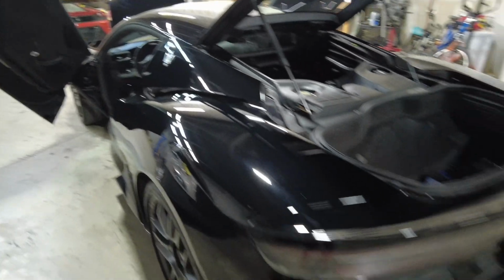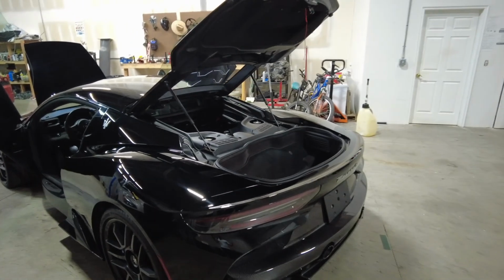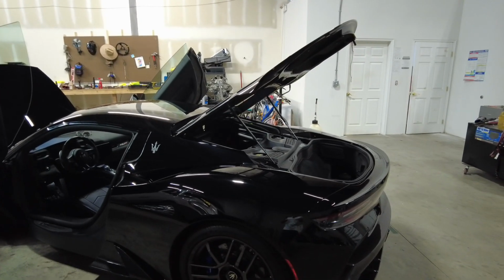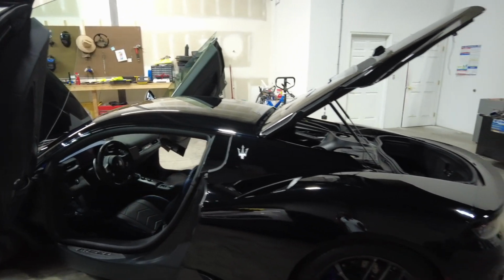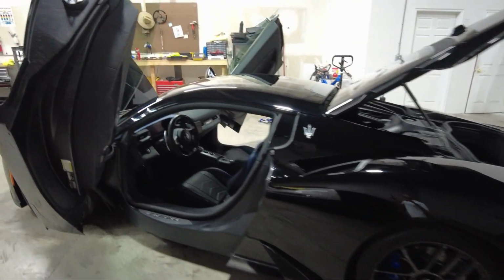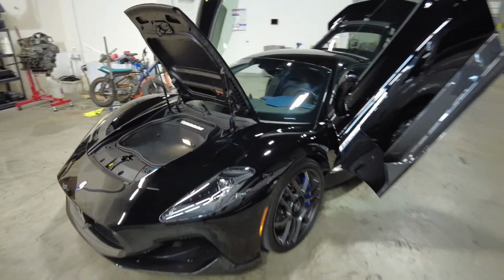It's got the stock exhaust on the back. It's really quiet inside the car. Outside the car, it's a very pleasing sound. I can still hear the car coming from quite a distance away, but it's a little bit of a deeper tone because it's not straight piped or anything like that. I'm actually in love with it. I love the fact that it's not super loud. I love the fact that I can drive it, I can enjoy it. This car is just kind of mind-boggling.